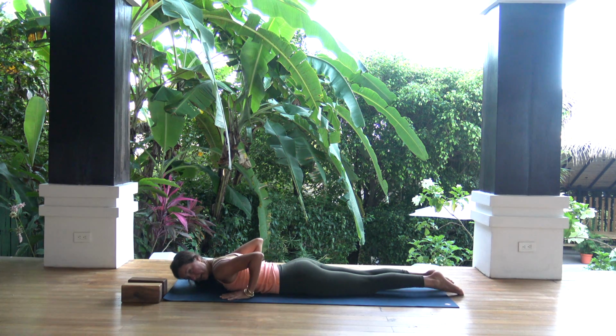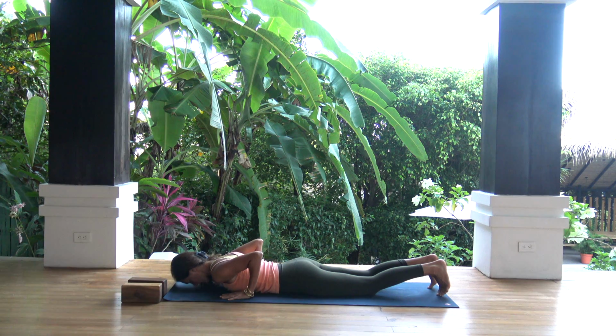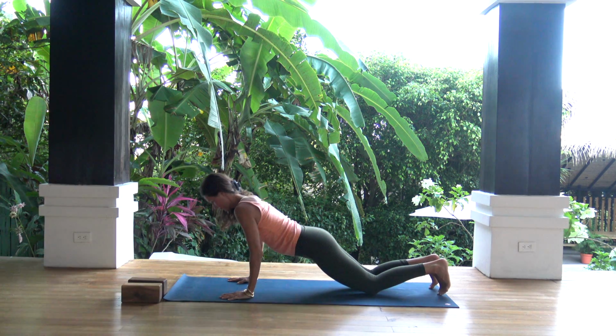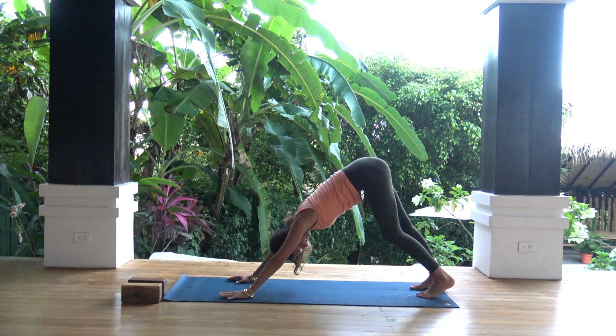Hands are just by your chest. Elbows tucked in, tuck your toes underneath. You're going to inhale through table or to high plank. Belly pulls in, inhale, push up. And then as you exhale, shift up and back, downward facing.